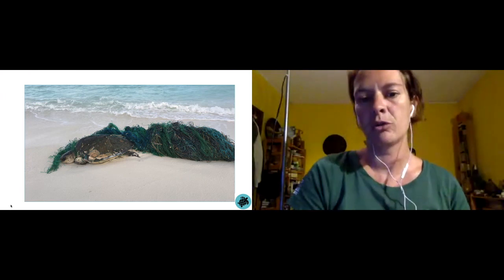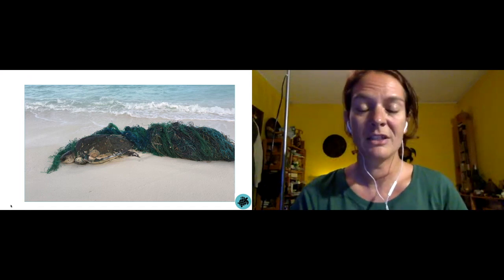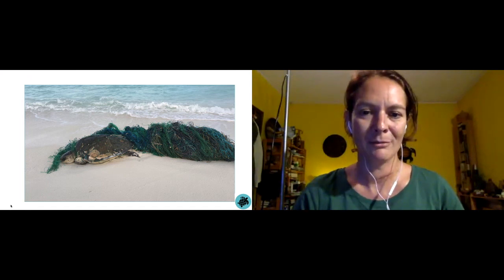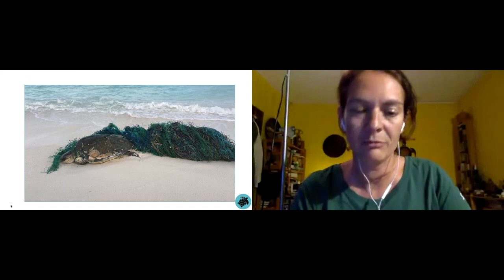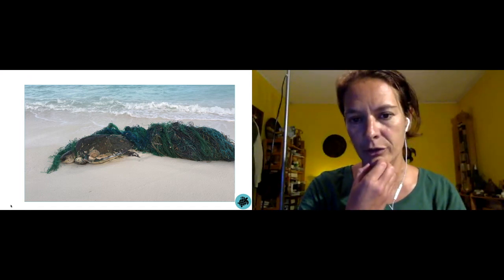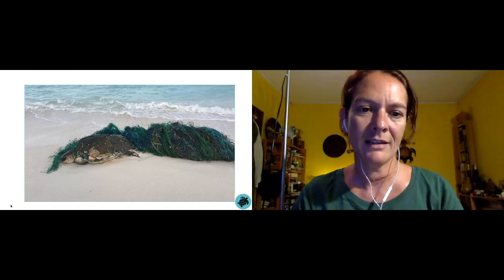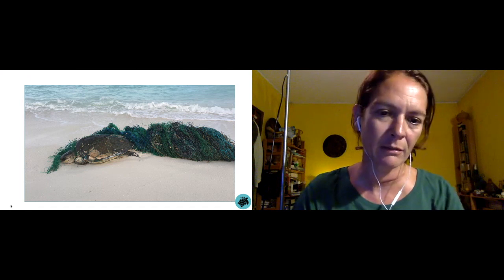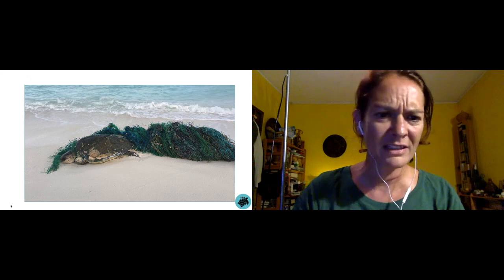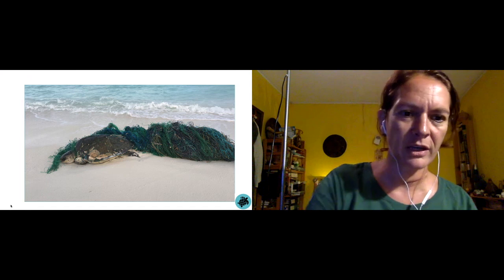Some of them require more time, and sometimes if they're lucky, they can be released straight away upon disentanglement. That is the ideal, but we cannot ensure that all the time. In some cases, we also record dead stranded turtles associated with nets. Unfortunately, we cannot do anything about these. But what we do is we collect information on what we observe. For instance, here we have a Coco.